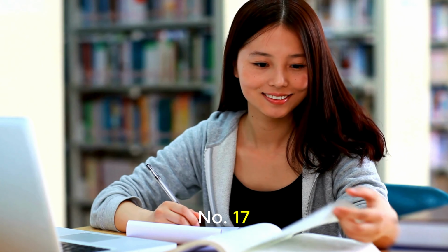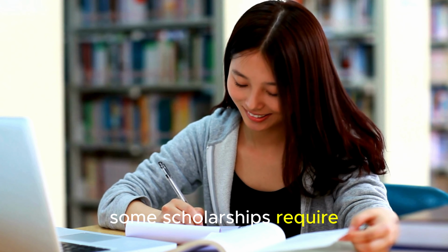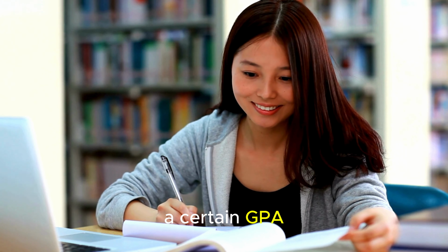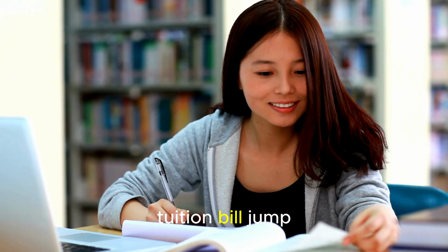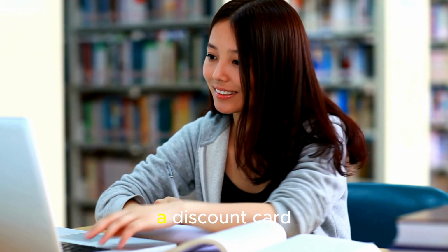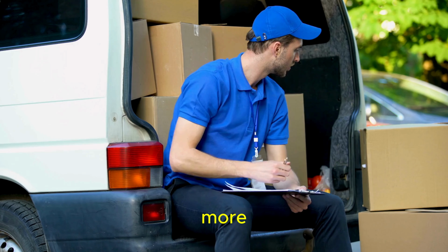Number 17. Why your GPA can literally save you thousands. Some scholarships require you to maintain a certain GPA. If your grades slip, you could lose that aid and see your tuition bill jump overnight. It's like losing a discount card at your favorite store. Suddenly, everything costs more.